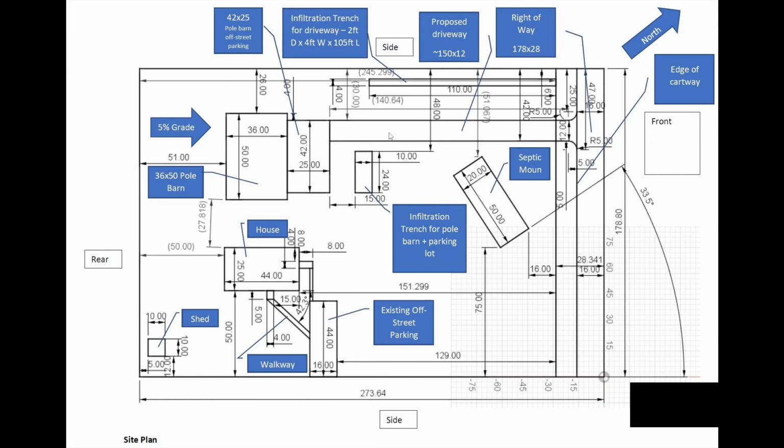So you can see proposed about 150 foot long by 12 foot wide. And yeah, I also had to build my own stormwater management system for that. So here you can see I had to do a 110 foot long infiltration trench that was 4 foot wide, and I believe that one was 2 foot deep. And I'll show that plan next.